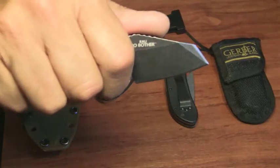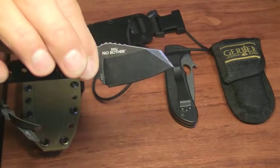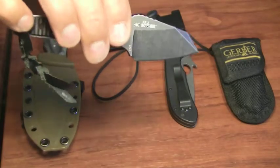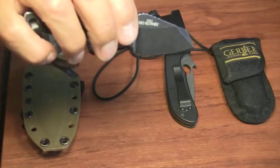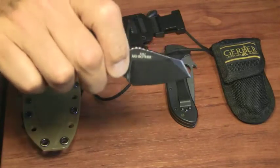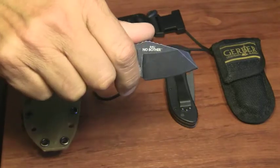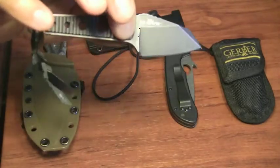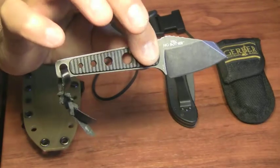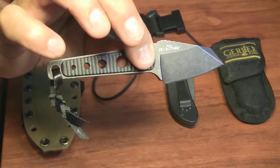The story is that Ryan Johnson's daughter, who is a young girl, looked at the design and she says, I have a name for this. And he says, well, what is that? And she called it the No Bother. And he goes, why? And she said, well, if somebody sees this, they're not going to bother you. So this is actually called the No Bother knife, sold by CRKT, made and designed for them by Ryan Johnson.